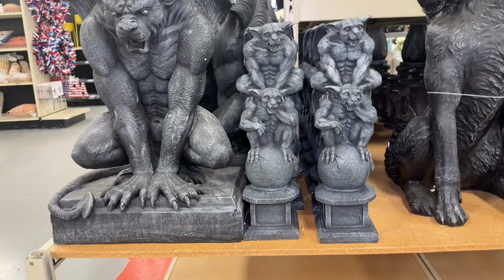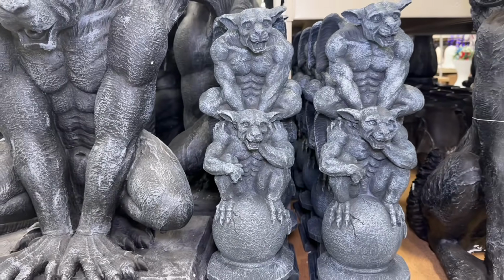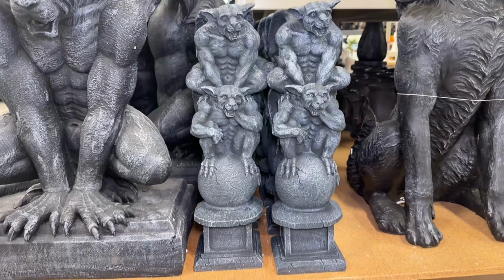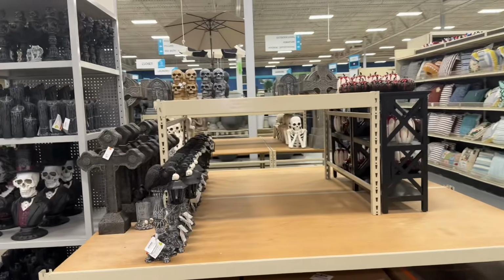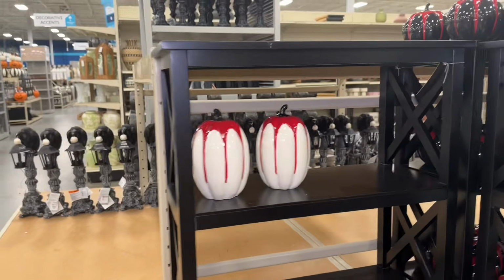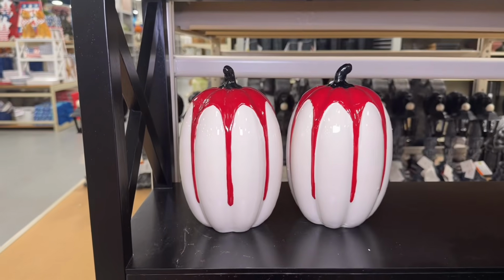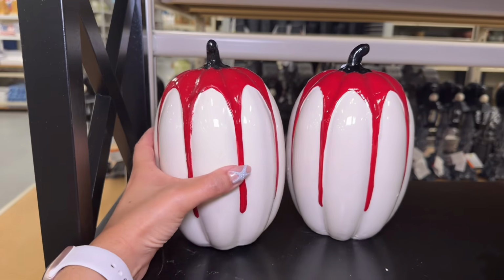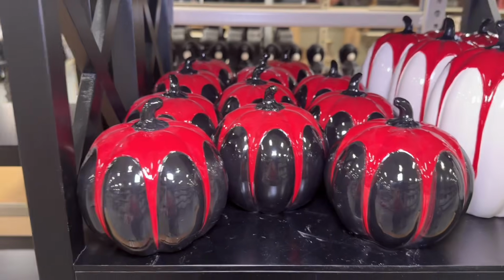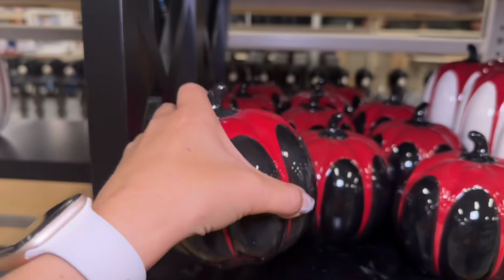At Home is doing their thing with these gargoyles this year. Here is a set of 2 gargoyle guys. These ones here are $30. All right, what they got over here, you guys. They have a lot more than they had when we were here 8 days ago. These bloody pumpkins here for $8. We got some black ones for $5.